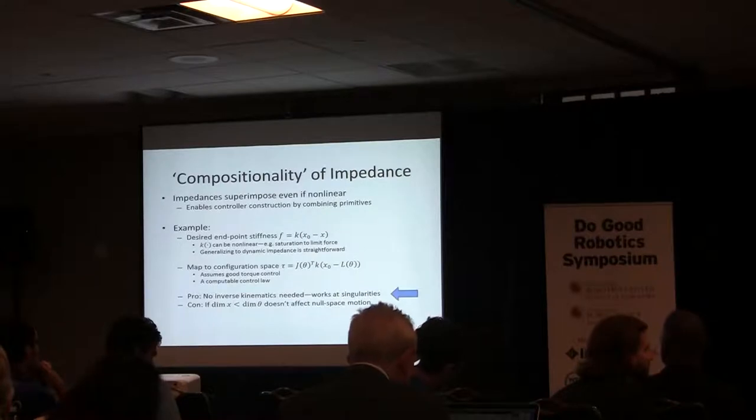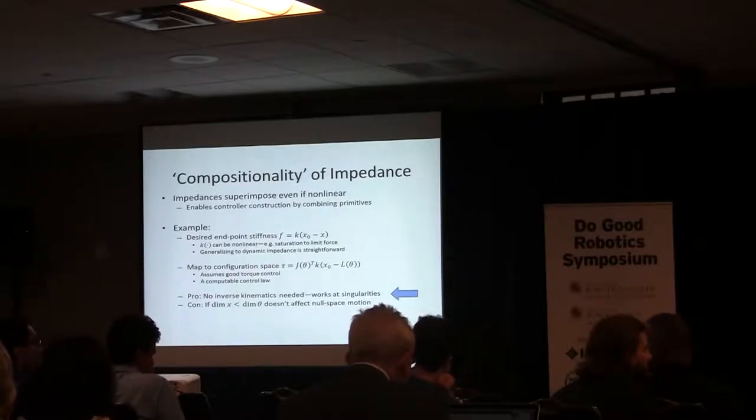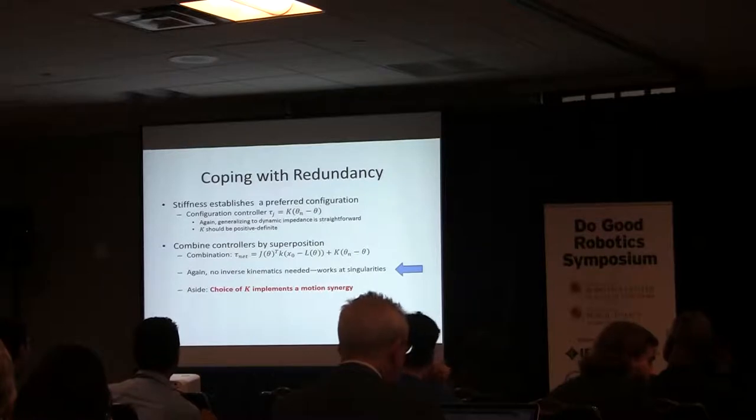On the other hand, there's a problem in that, well, of course, this is great, but if you have more degrees of freedom in the robot configuration space than you have in the endpoint space, this controller says nothing about those extra degrees of freedom. Okay. Well, what about using redundancy, controlling redundancy by establishing a stiffness in the configuration space? So here, this is a different impedance. It says joint torque is proportional to deviation from the subject posture.